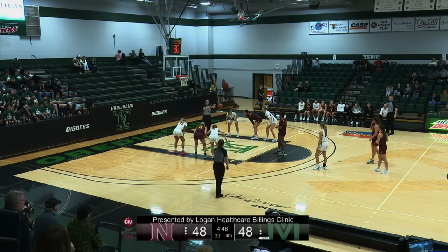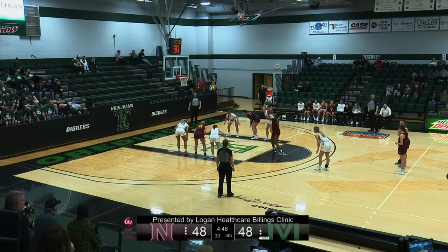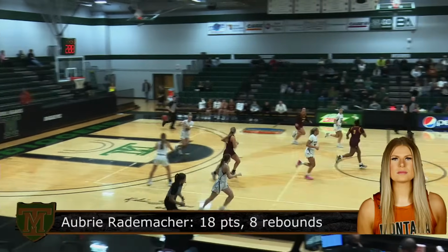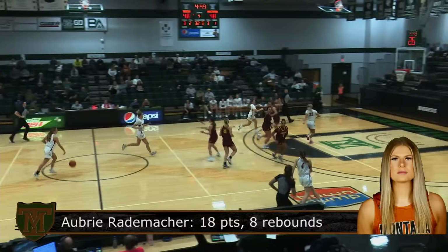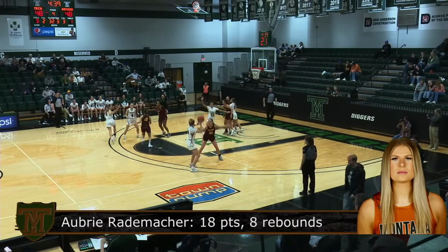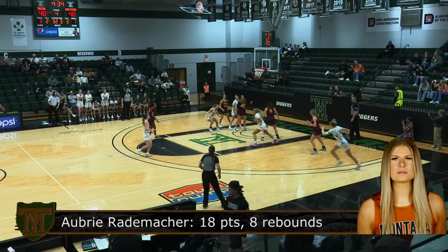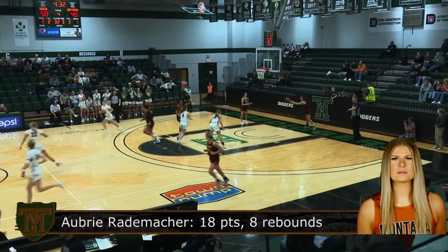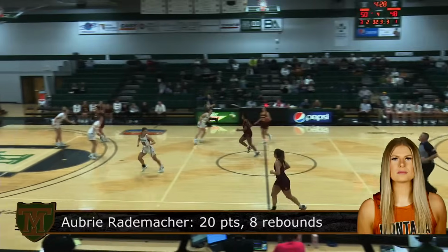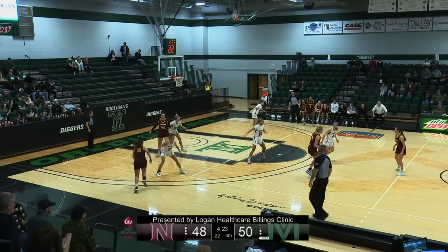Callender's first, no good. She'll get the ball for attempt number 2. 4:48 remaining in the ball game. Hits the iron, no good. Chalice Westwater hauls down the rebound, and back the other way. Carlson, Westwater, inlet, Rademacher backing it up. Rademacher with a right hand gets another one. Rademacher with 20. She set a new career high earlier this year against Western with 21, and she's looking to break that now.